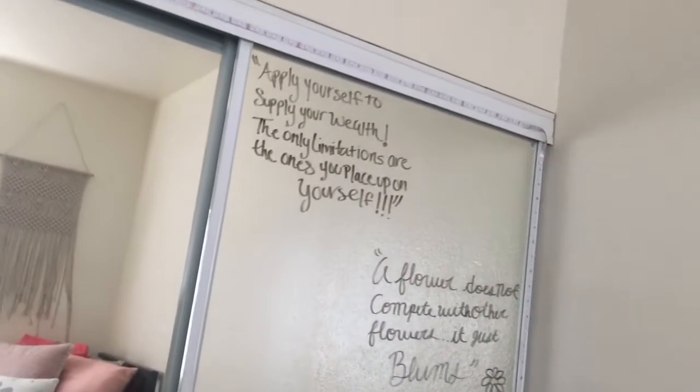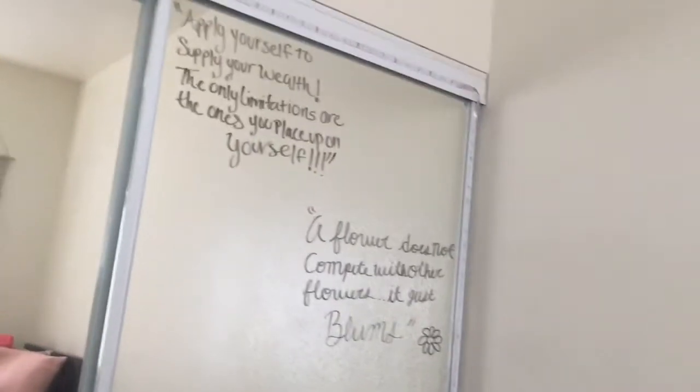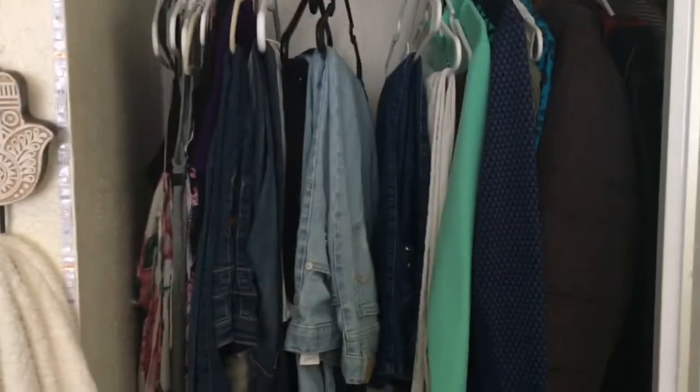And then this mirror, it's a double mirror, is actually my closet as well. And I know I spelled bloom wrong, guys. Please don't come for me for spelling that wrong. But yeah, let's open it. So this is my closet, which is, again, the mirrors. I just slide them open, and then I have my closet. And they're full mirrors, by the way, guys, which I freaking love.